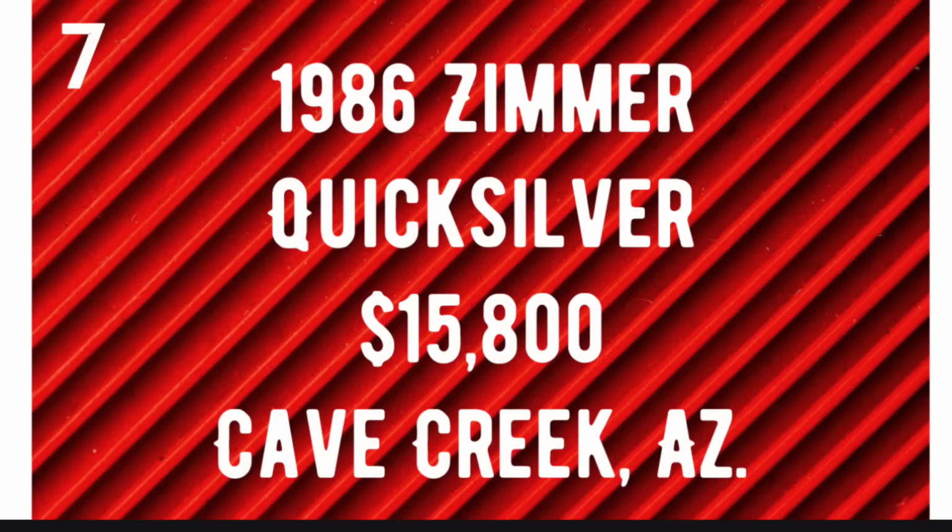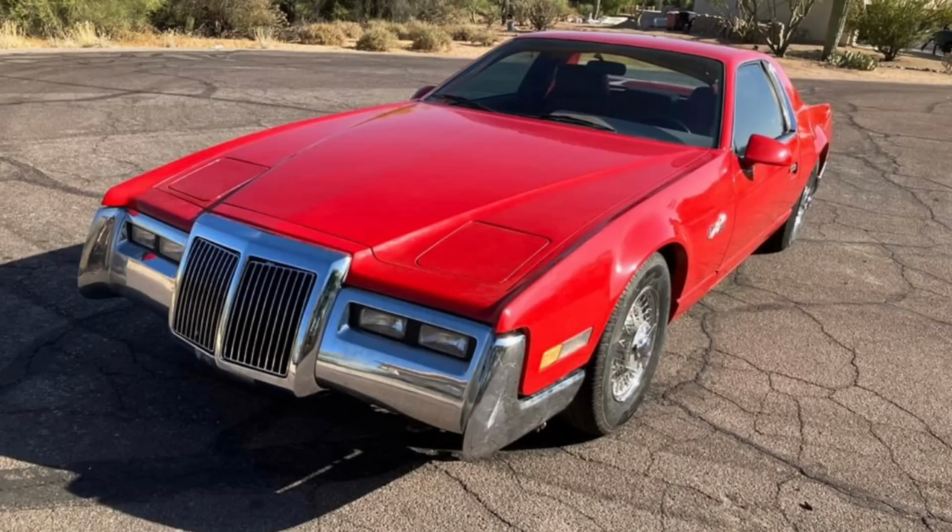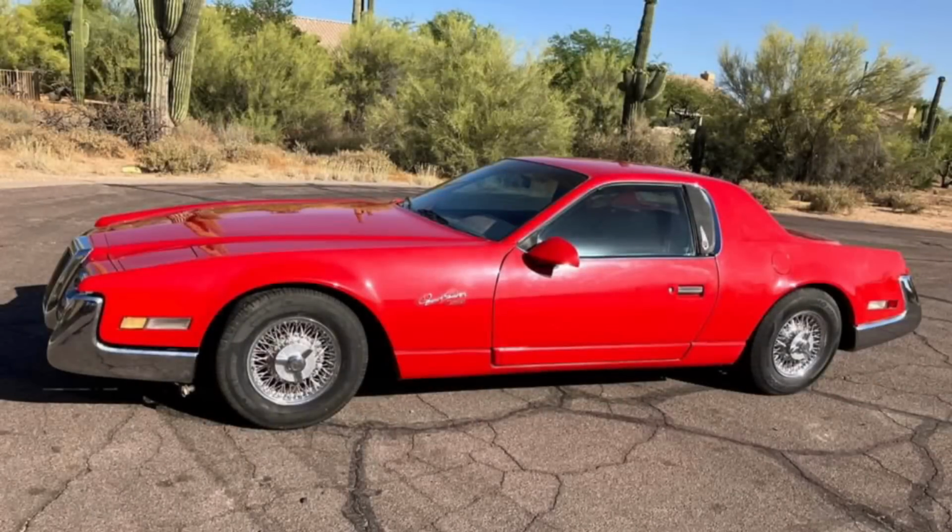And this one happens to be a 1986 Zimmer Quicksilver, listed for $15,800 in Cave Creek, Arizona. Now, this car has been driven an original 18,567 miles, has automatic transmission, the exterior color is red and the interior color is red. The seller is the second owner and it has a clean title.